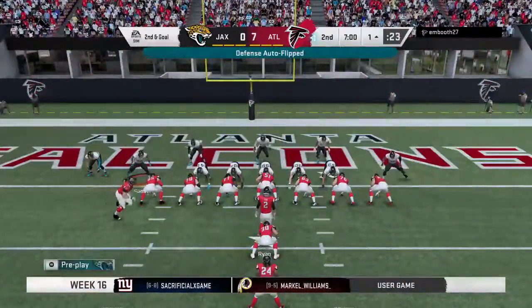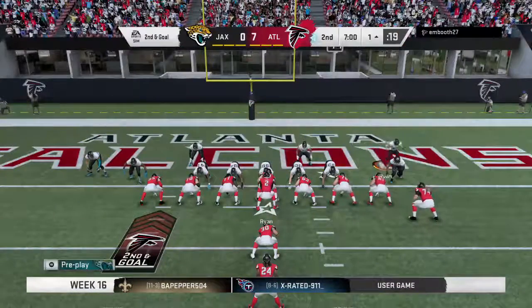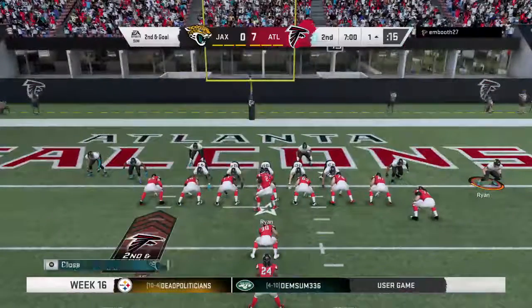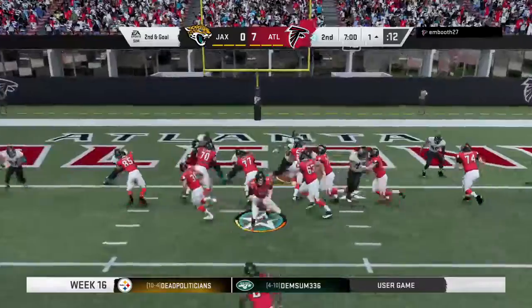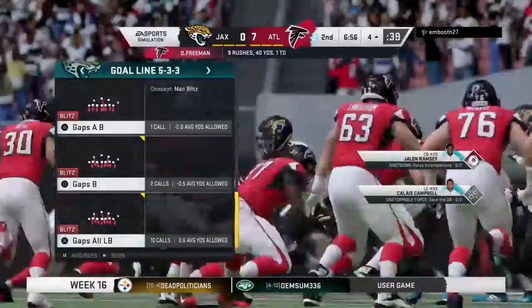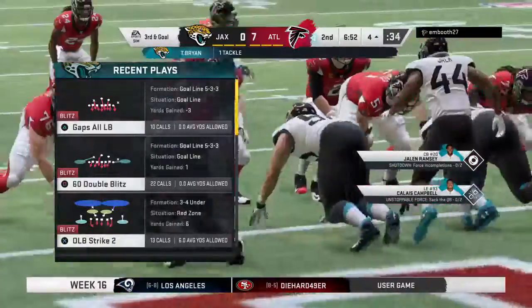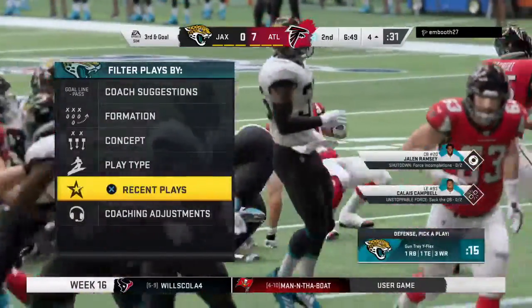Second and goal from the 1. Again, it'll be Freeman. And that play going absolutely nowhere as he's belted before he could get out of the backfield. They'll wind up losing 3 yards here. And that's going to bring up an interesting 3rd and goal.